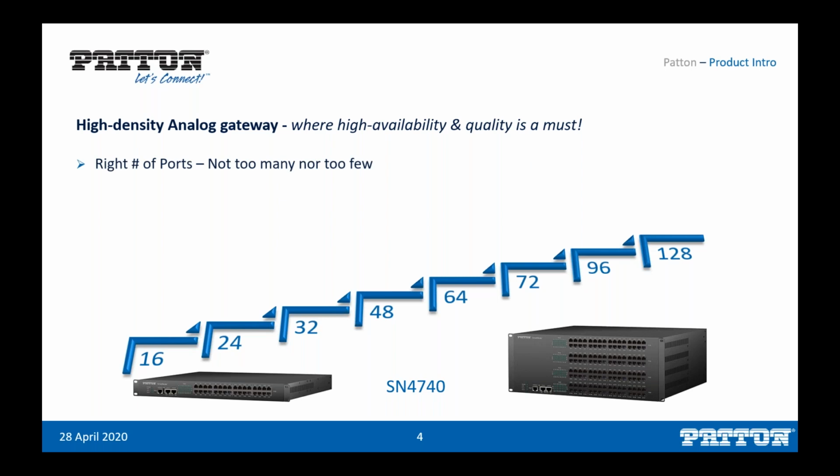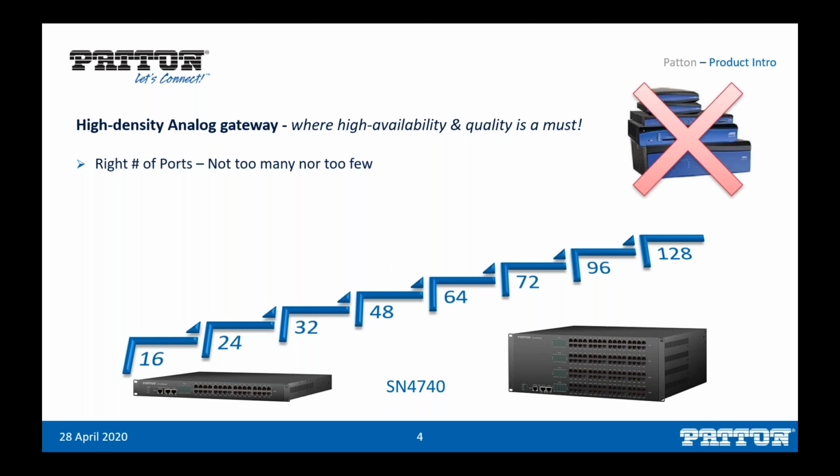We're going to cover a lot, actually, as you can see here. Basically, with our solution, you're going to get the exact right number of ports. There are not too many nor too few, and with that, you no longer need to stack multiple units on top of each other if you require more than, let's say, 48 ports, which is quite common in the industry. So with our product line, you're going to be covered starting from basically one port, as we saw before, but within the 4740 product family it's going to start from 16 ports going up to 128. So you choose which number of ports you're going to need for your install.